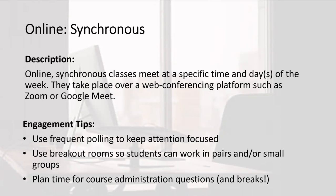If the polls occur at random times throughout the class, students need to stay focused. Use breakout rooms and/or shared Google Docs so students can work together, and plan time to address course administration and questions from students. Even though you are speaking to them on Zoom, they may feel more disconnected than when in person and be hesitant to ask important questions about course processes.